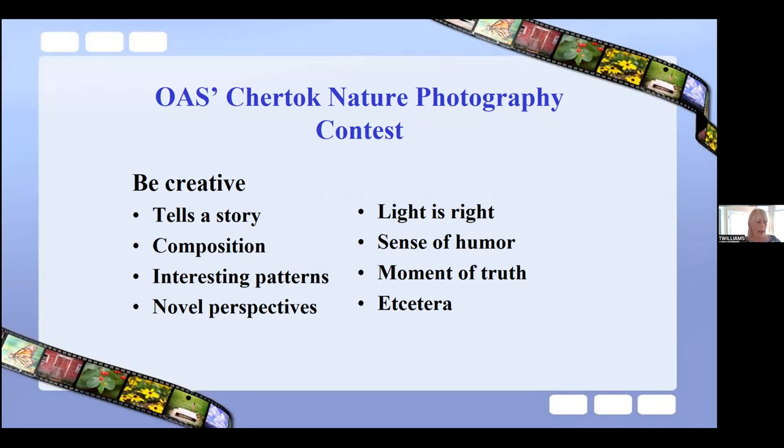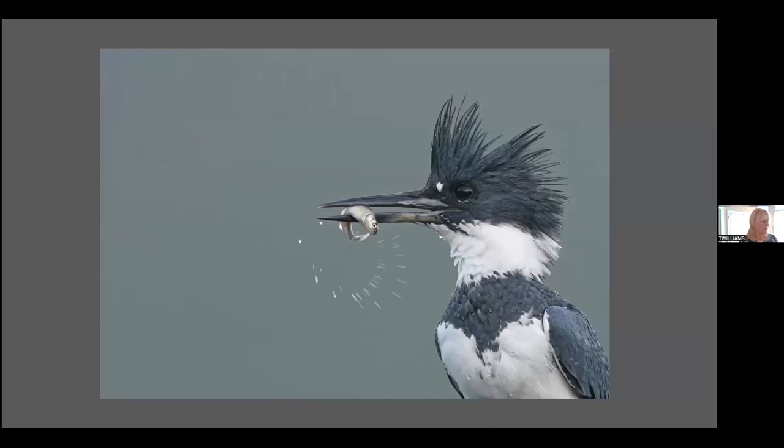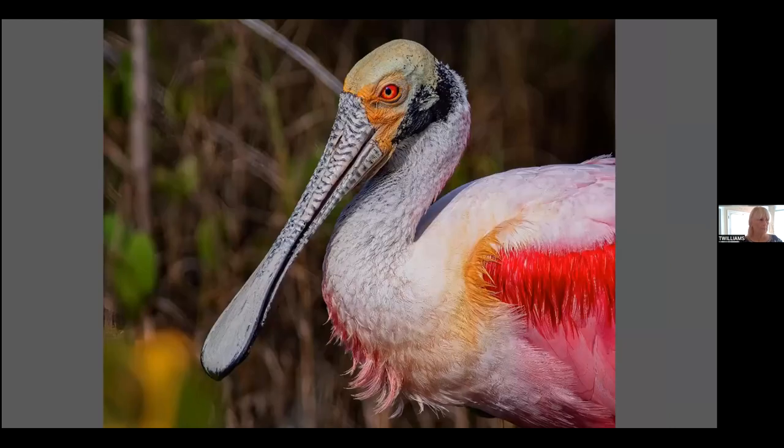All of these are past Chertok winning images, and they grace this year's cover of the annual brochure. And they were photographed by Maria Carvan, Marina Scar, Lillian Frazier, and Daryl Roston.